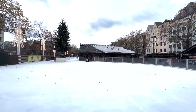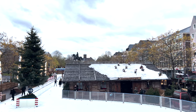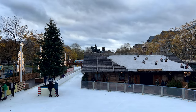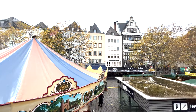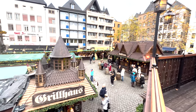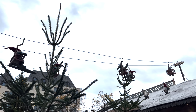How adorable is this? And there's those little gnomes on their ski lift. How cute is that? Sorry that I caught somebody's wipeout, but so beautiful. And on the top of this one bar is this overlook. I highly recommend coming up here and getting a bird's eye view of this market.